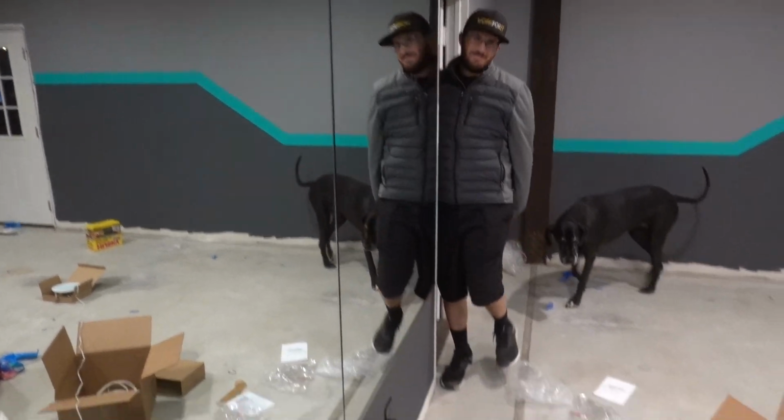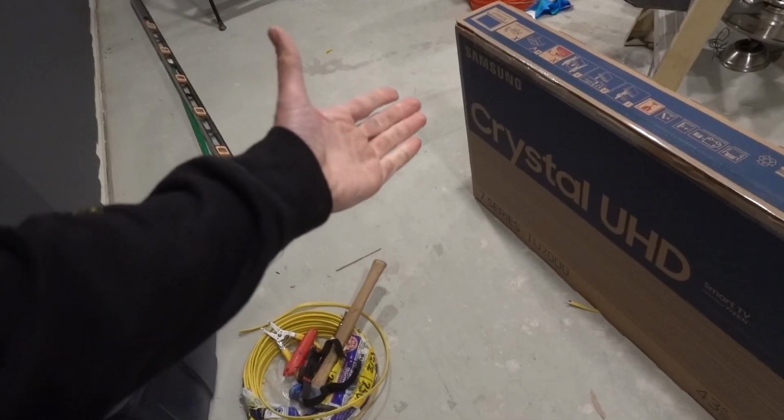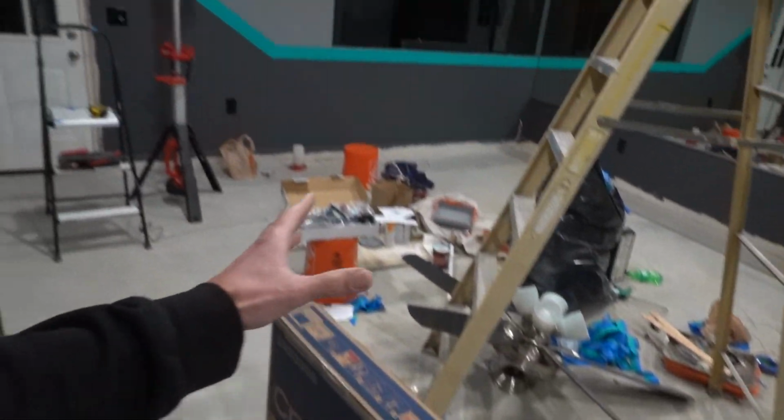A little. 3 hours later, we have acquired a TV for the gym right here in the back of the OBS. Now again, there's no need for anything crazy or a super high-end TV or anything like that. Just a 7 Series Samsung 43-inch. I think it's going to be just big enough to fit in that corner.